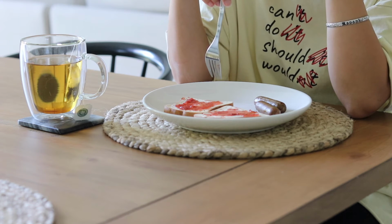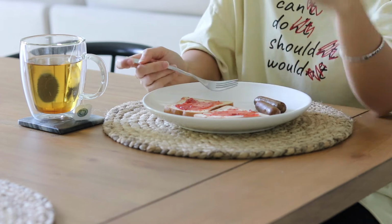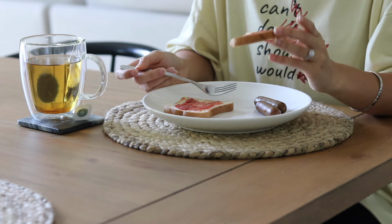So as you guys can see, compared to my other breakfasts, I ate just a little bit more calories this morning because, again, my metabolism during this phase has increased.